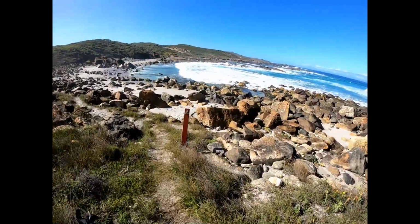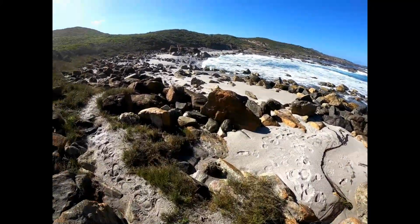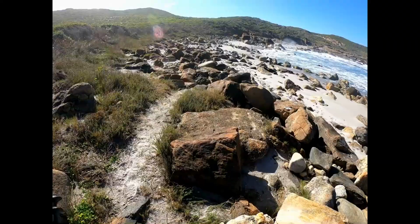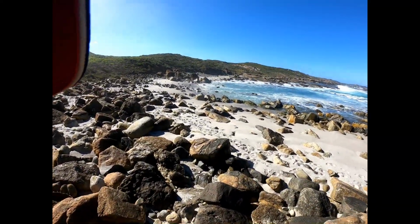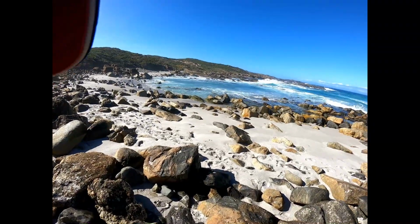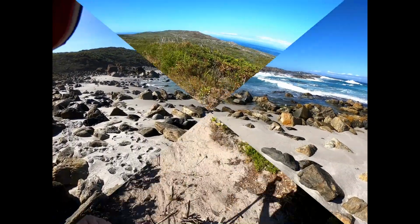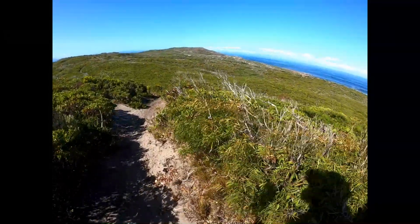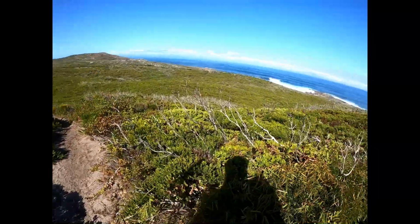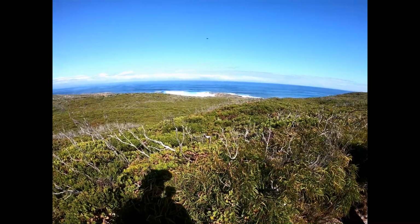Get to go for a little walk across a rocky beach. Hopefully not get swamped by one of these waves that comes in. Apparently they come right up. The colour of the water. Wow.